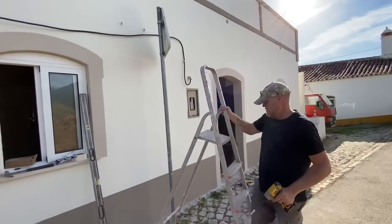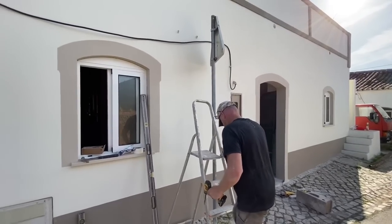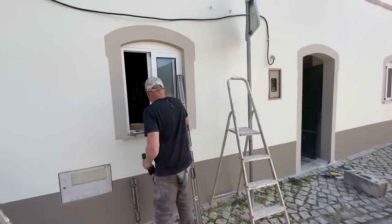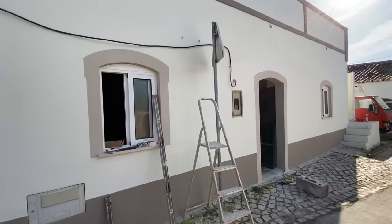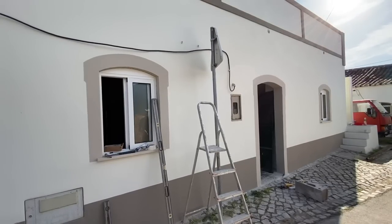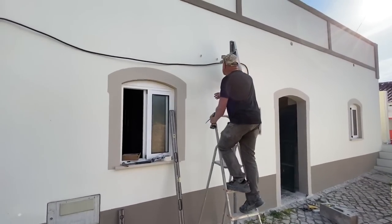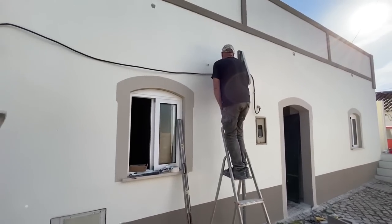Cool. It's rubbish. Beg your pardon? Rubbish. Yeah, but there's nothing you can do with that. Before you rendered, you should have put it in the wall. No, you can't. It's got to be on the outside. Otherwise, they can't do it.